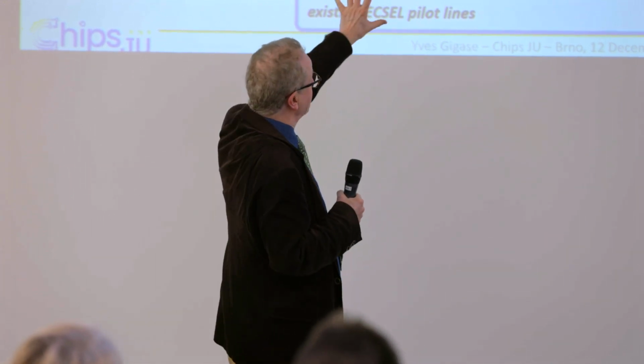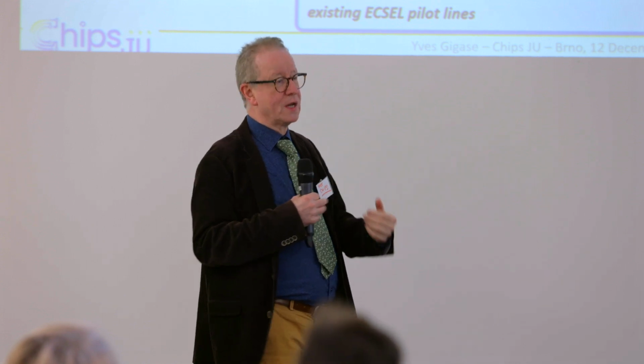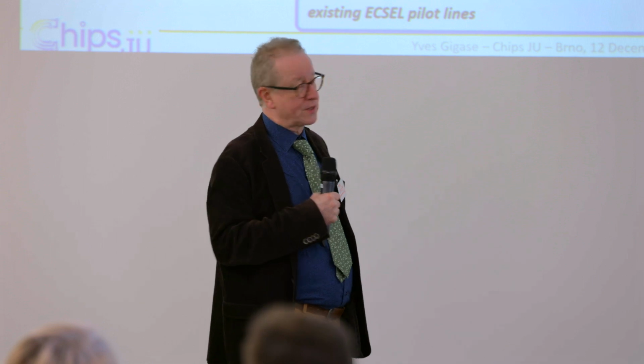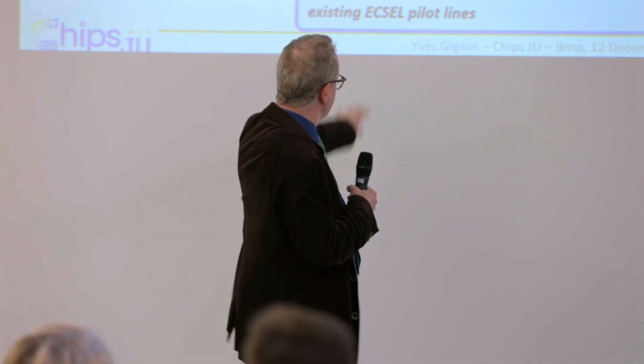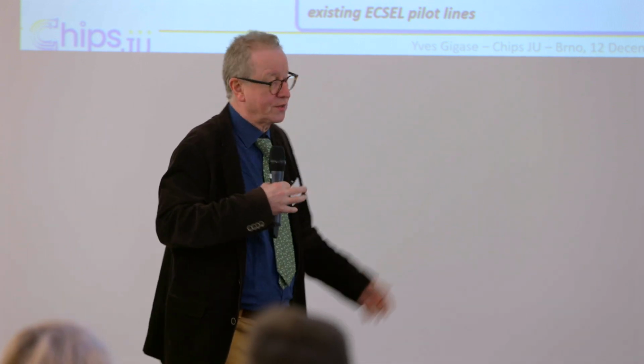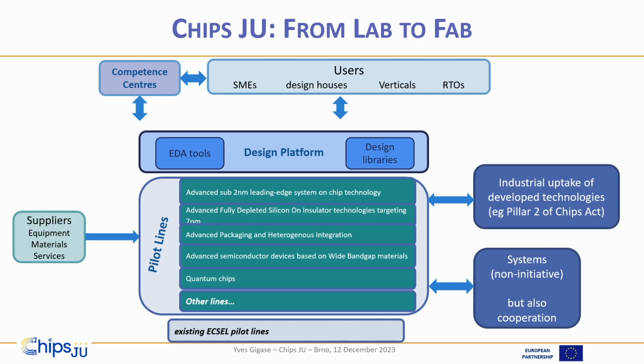They're going to be pilot lines that consist of new equipment, new processes, and they will be able to offer a kind of service to the rest of the community, okay? You also have, of course, the existing pilot lines. These are not really in the initiative, but they still exist, of course. And in order to use these pilot lines, you will have a design platform.